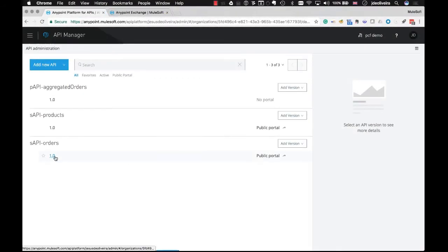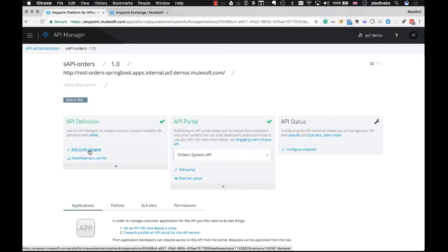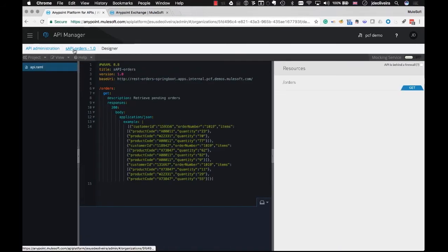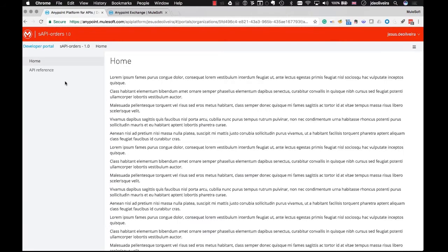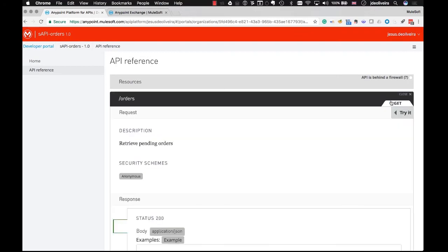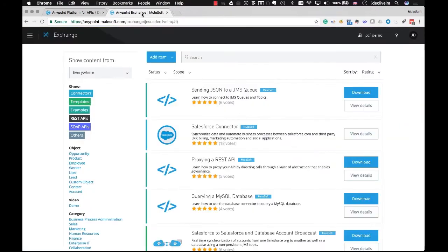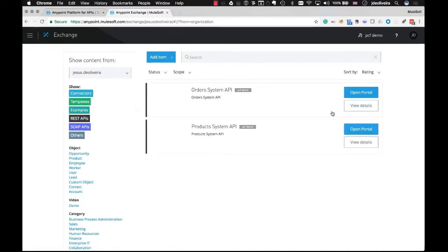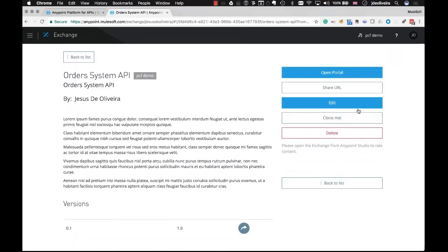Also, we can create a specification of the API using the YAML language. We can publish a portal of the API, including a live console that potential developers can use to play with the API, and catalog it on Anypoint Exchange, the searchable catalog of reusable assets. So it can be discovered by other developers that might want to use it.